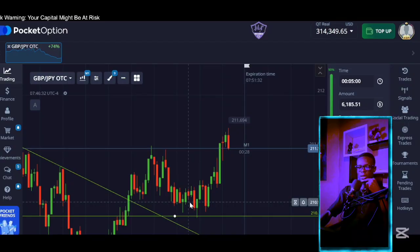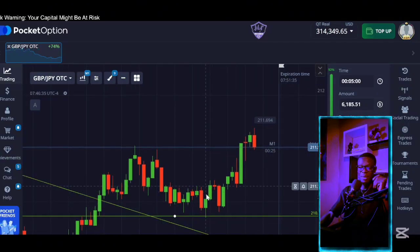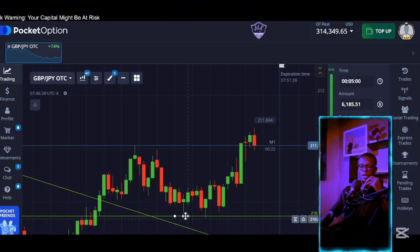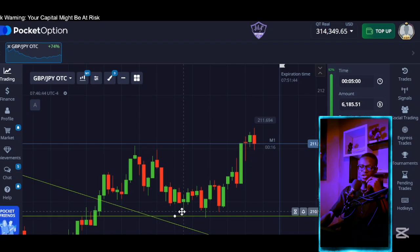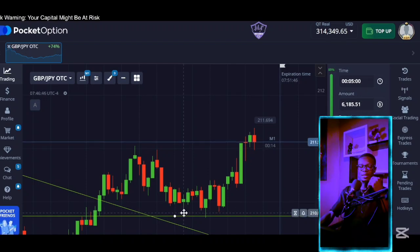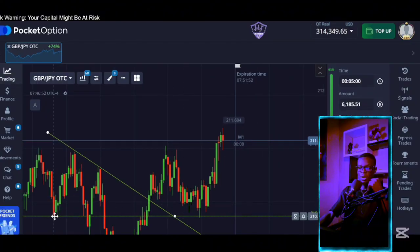So a few minutes later, we have the price retesting back to this previous level. If I had placed my trade right here, 1, 2, 3, 4, 5, I would have lost on this candle, but that's why I didn't take this trade, because I didn't trust that this level is enough for the price to move forward, because I've already had this horizontal level on this level. So I want the price to actually test it.